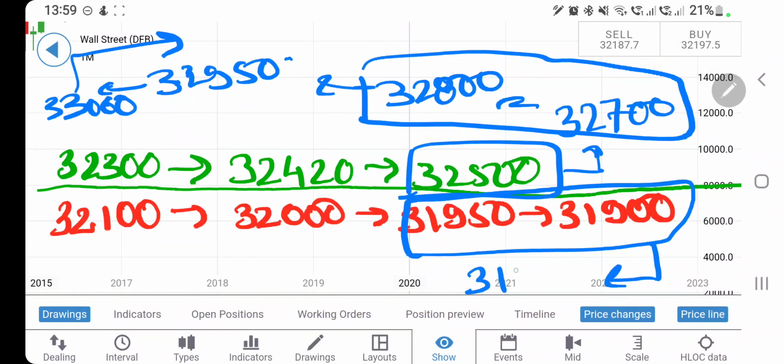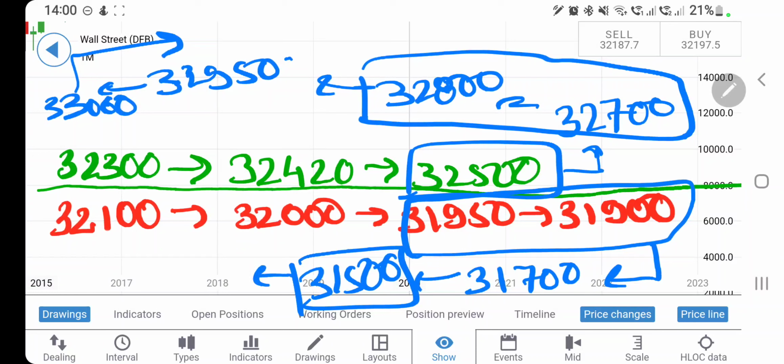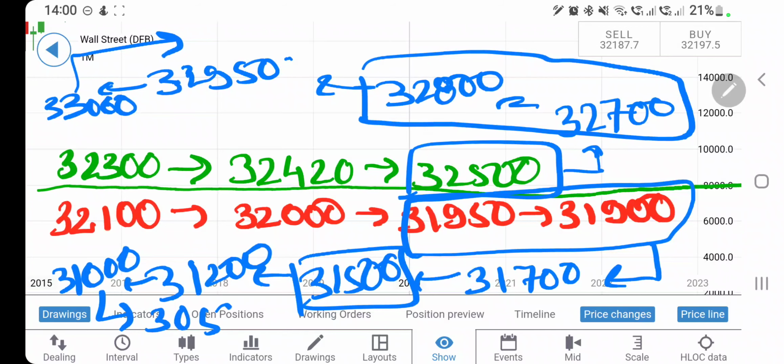Below 31,900 directly it will look forward to 31,700 and 31,500. This is the level you should watch out for. Below 31,500 it will fall further. This time the drop is going to be sharp. 31,200, 31,000. And if it drops below 31,000, 30,500 cannot be denied in the next few days, the next 3 days itself. These are markets, anything is possible.